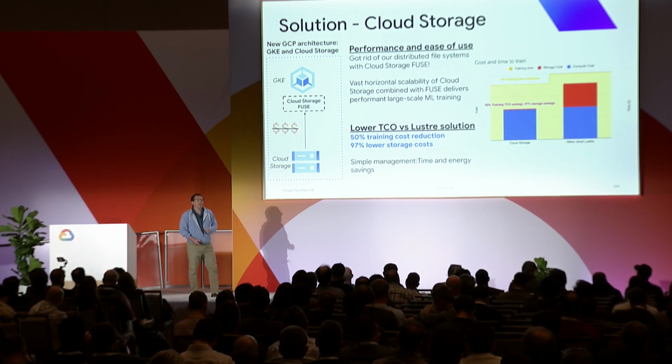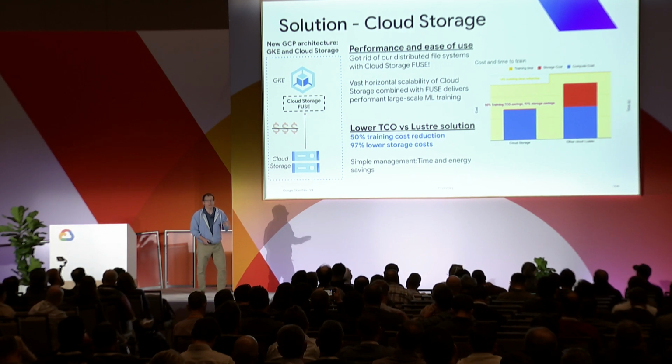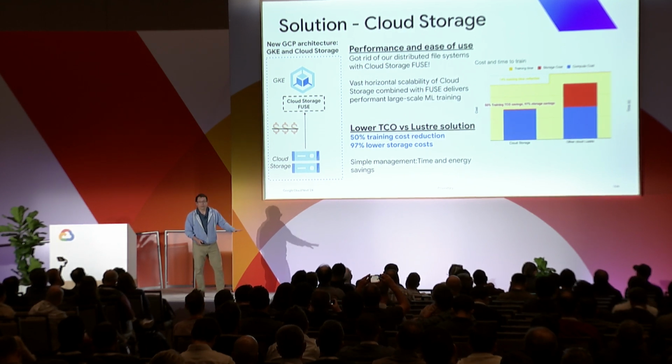So right there, we realize that's the 40% that Toyota can save on its training budget. That's huge. That's serious money for Toyota. In addition, those 30 additional copies of the data that were living in our Lustre service are gone.